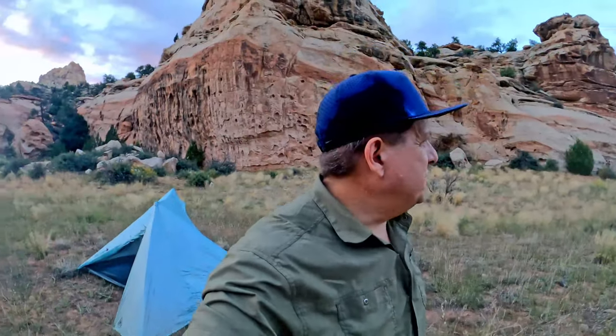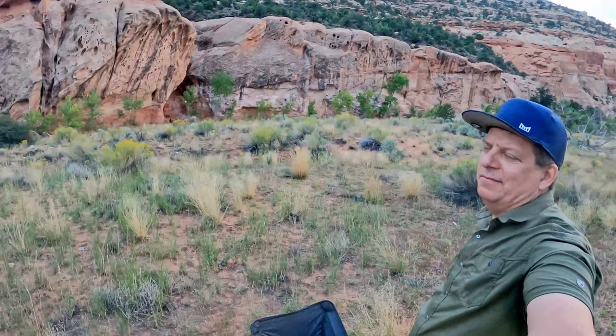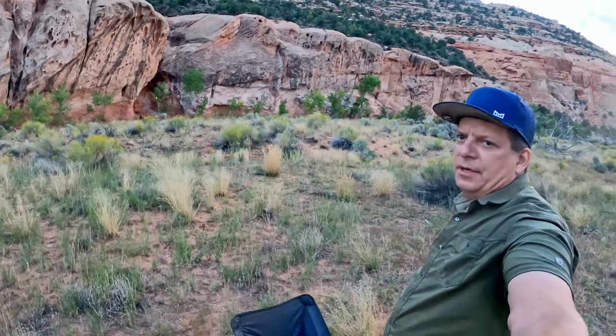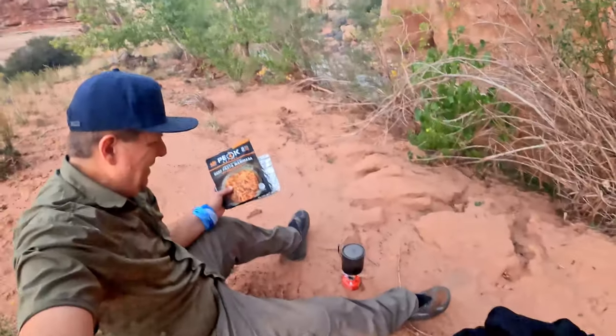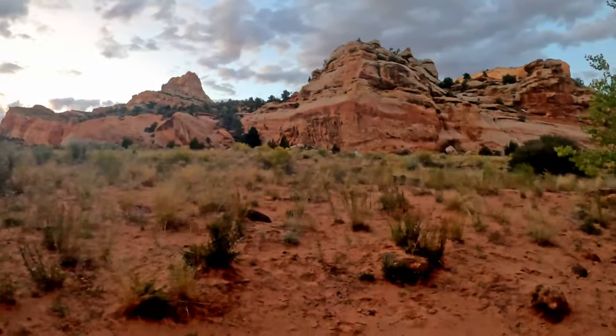So I'm gonna come over here and cook my dinner a little bit away from my tent, because the guy said there might be mountain lions or bears out here, but nobody ever sees them. In fact, they're never reported, but you know, he said to be safe. So I'm gonna not cook by my tent. I'm gonna kind of go over here by the creek a little bit. Here's the dinner table. It's up there somewhere. You might be able to see it.